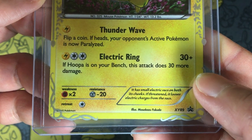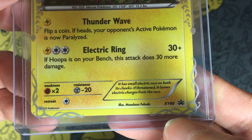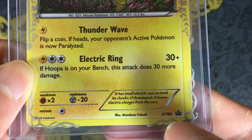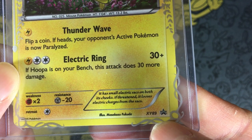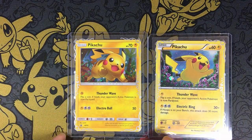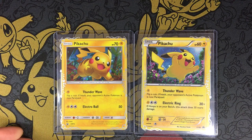And you can see it's X and Y, so this one is older because this is 2015 here, and also it's X and Y series. It's X and Y 89 promo. So two very cute Pikachus that we have here.